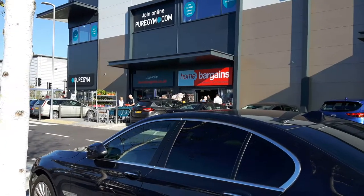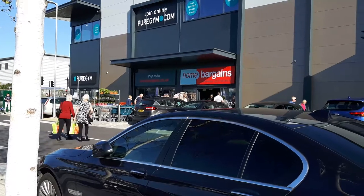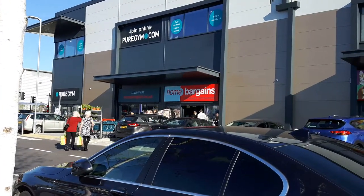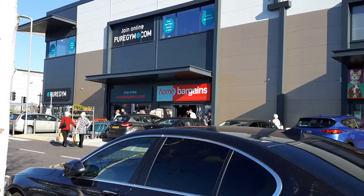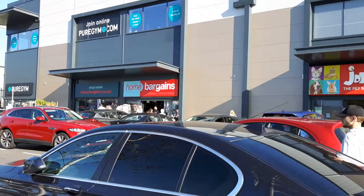Home Bargains, in the UK anyway, it's a bit like B&M stores, Poundstretcher, that sort of thing. I suppose you could say a modern day version of Woolworths really, a bit of everything at sort of bargain prices basically. Let's go and have a look.